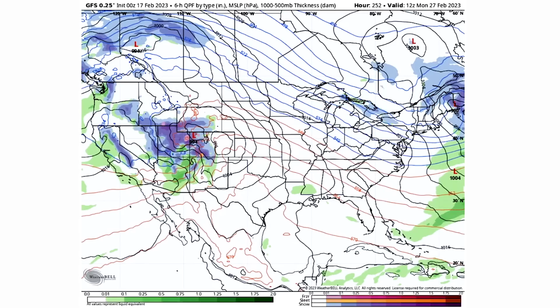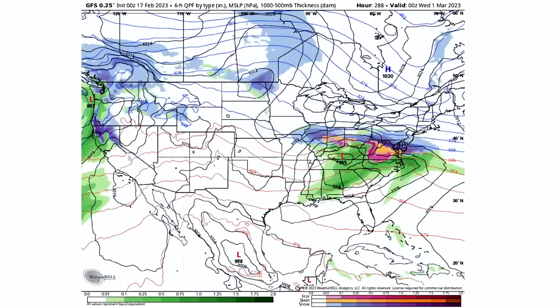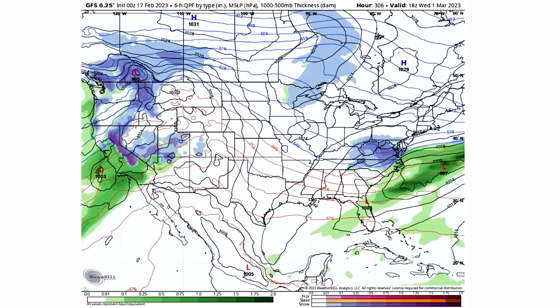Now the GFS model, we're going to start things out actually at hour 252 because pretty much everything's the same as what we just saw before this point. But this is when interesting things happen on the GFS model, typically right after hours 240. Right around February 28th, it's going to be a Tuesday, we see a major snowstorm here for the Ohio Valley and Mid-Atlantic on our GFS model. This is one of those things you're going to want to take with a grain of salt.